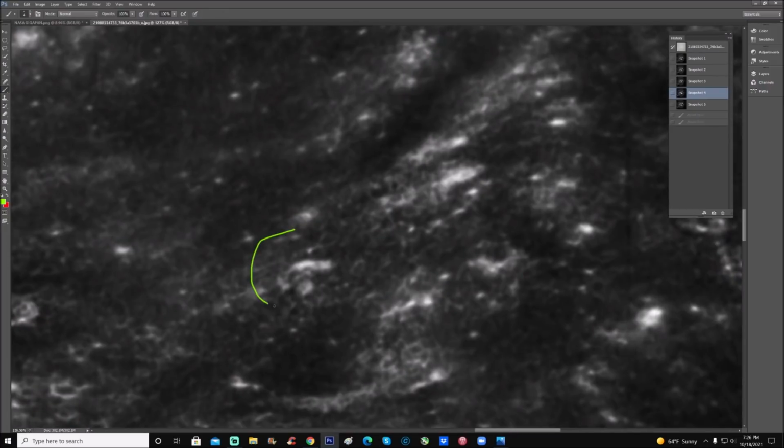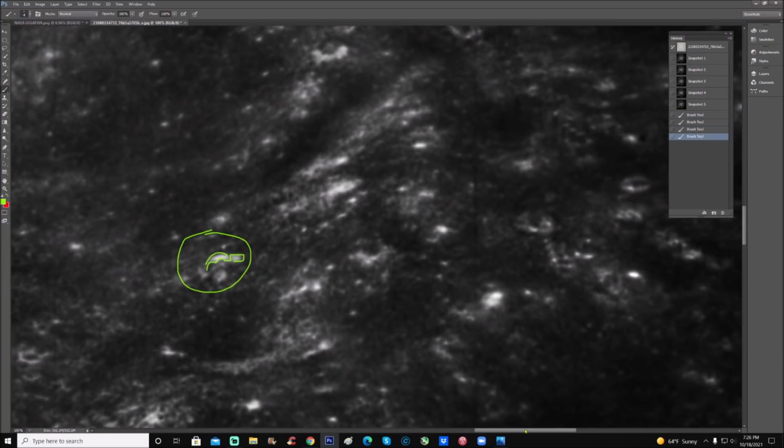All right, this item right here I circled earlier. You can see where it looks like it's got these kind of double hump kind of openings. To me, these don't look natural. Not at all.